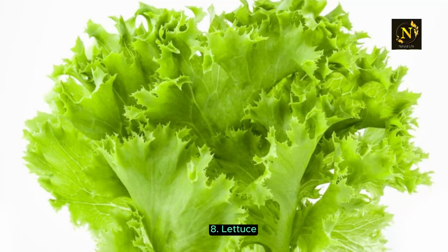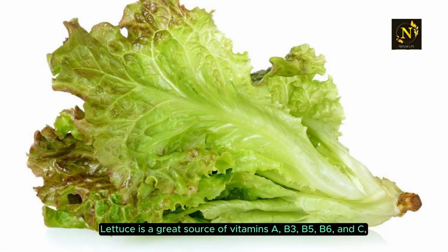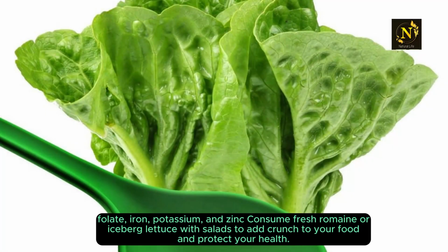8. Lettuce. Lettuce is a great source of vitamins A, B3, B5, B6, and C, folate, iron, potassium, and zinc. Consume fresh romaine or iceberg lettuce with salads to add crunch to your food and protect your health.